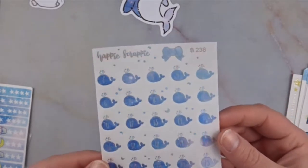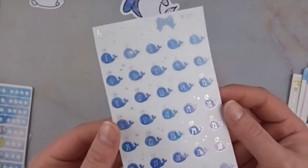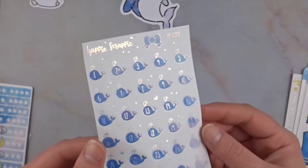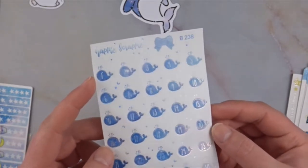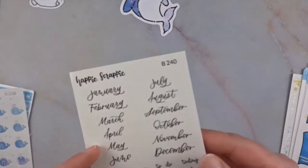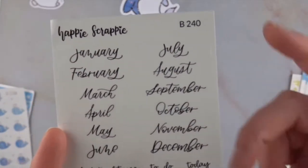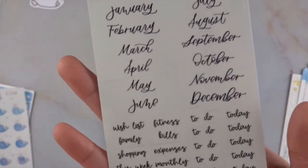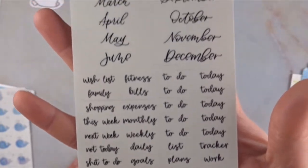Anyway, so here we have some date covers, and it looks like it's holo. I'm trying to see if it can pop up, but I think it's showing silver on camera, but it is holo. Like you could totally see the holo right here. Oh, there we go. Gotta hit it just right. That's cute. Oh, look at that. We have the monthly cover thing. You know, the months that you put on your monthly. That's cool. And some more little things and stuff like that. That's really cool.